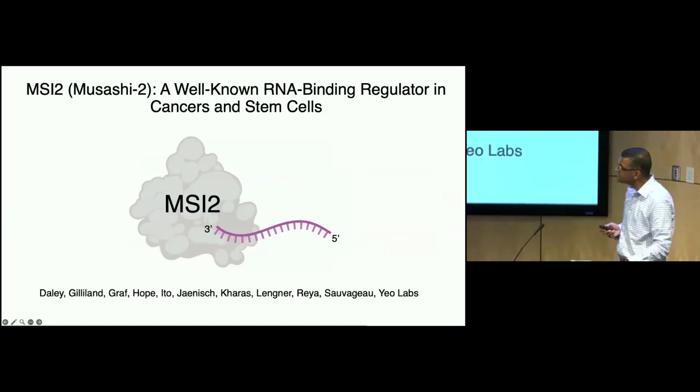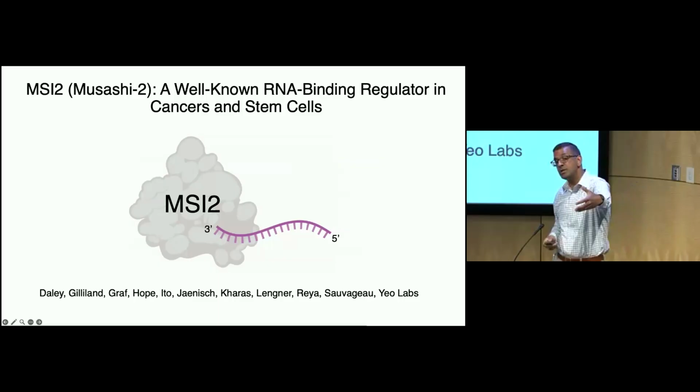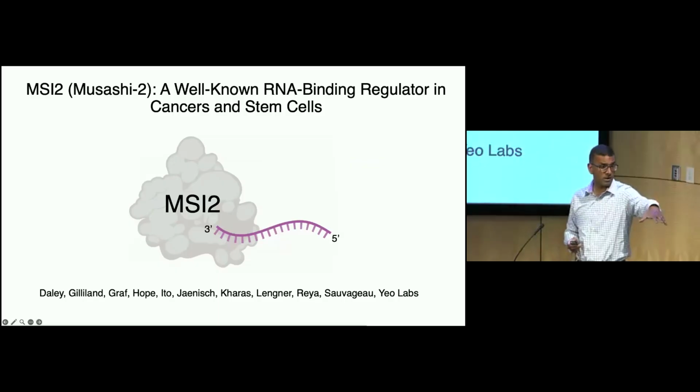Now, MSI2 has been really well studied by a number of labs, some of which I'm describing here, as being critical for progression in a variety of blood cancers and other cancers, and has been known to be important in some stem cell populations. But our goal is really to understand how this variant is acting to protect individuals from both acquiring clonal hematopoiesis and from going on to develop blood cancers.